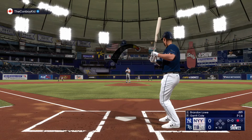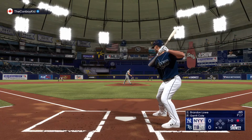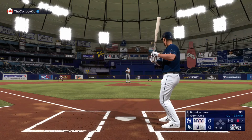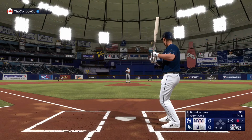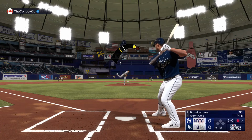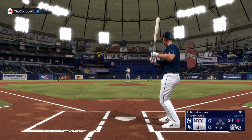And now it's Brandon Lowe. The second baseman, Brandon Lowe. And the first pitch misses for ball one. And another ball. 2-0. Swings through the fastball up in the zone. Fouls one off. 2-2.